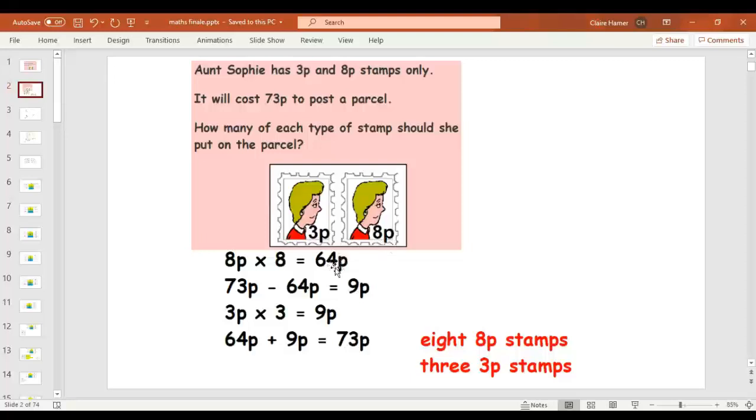Well, actually, I could have gone up, but then I wouldn't be able to make the 1p, so I decided to stop at 64p. Then I did 73 take away 64, which is 9. I thought, oh, brilliant, 9's a multiple of 3. So then I chose to get 3p stamps, which is 9p, and then when you add 64 and 9 together, you get 73. So my answer is 8 8p stamps and 3 3p stamps. Let me know if you find any other solutions.